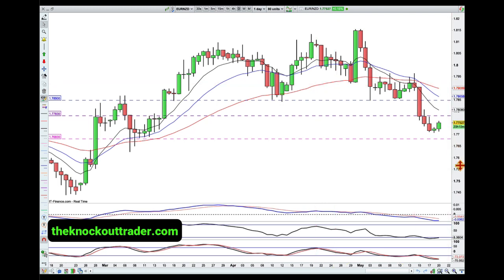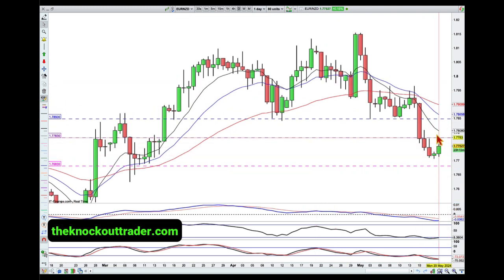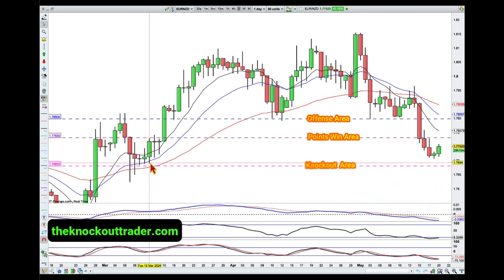What I'm looking for on this one is once again a pullback into this blue line and into this area. I don't mind if it pulls back a little bit more as well, but I'll be looking for a re-break of this level. The point swing in this case is going to be just above this area, above these touches, in and around the 177.80, with the knockout at this low, and it might be just slightly higher above this week, in and around the 176.80 area.